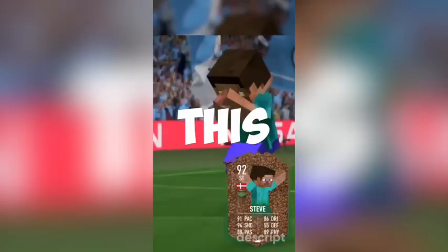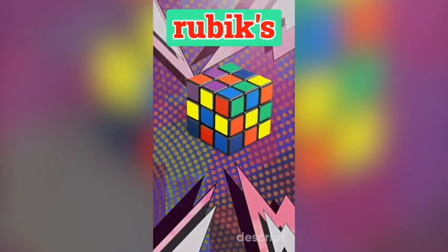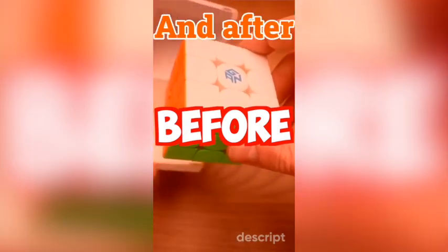Let's make it a 1700. This is Minecraft, and this is a Rubik's Cube, and this is a Minecraft Rubik's Cube. And this is a working clay Rubik's Cube made of clay. Before it looked like this, and after it looked like this.